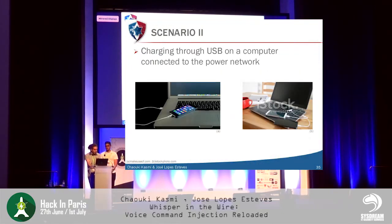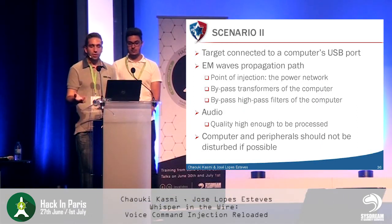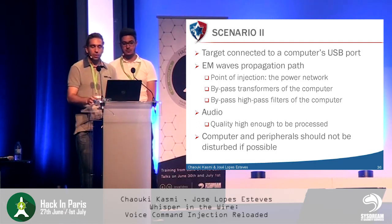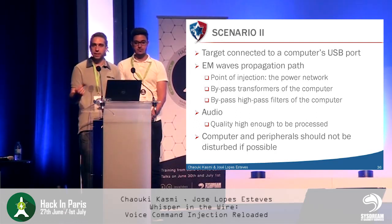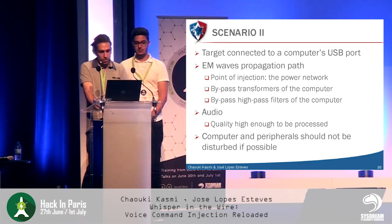The second scenario is a bit trickier. The phone is charging through the USB port of a computer, and the computer is connected to the power network. And here, the main signal filtering elements are inside the computer. So the point of injection is the same as in the first scenario, and the signal will have to bypass the transformers that are inside the computer's power unit and the high-pass filters of that unit.